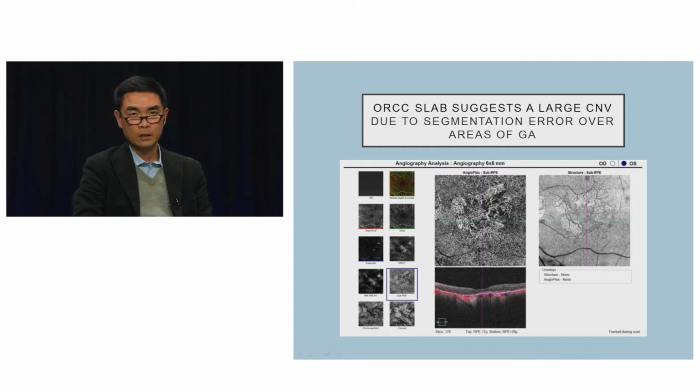So the machine is meant to trace the RPE layer, which is intact nasally, temporally, or in the periphery here. It's intact. But when it hits a patch of GA, it loses the trace of the RPE, and then it dives down and tries to find where the RPE might be. And that's when it goes into the choroidal layer, and it picks up choroidal vessels. And then it resurfaces over the CNV and then dives back down and picks up choroid before picking up the RPE further out.